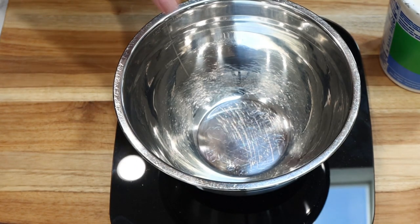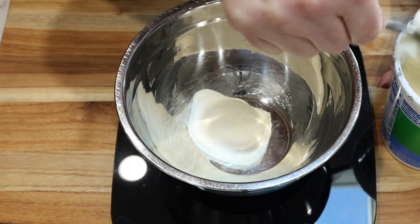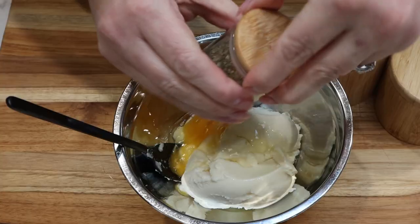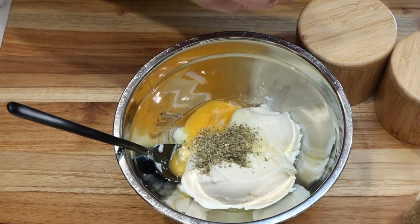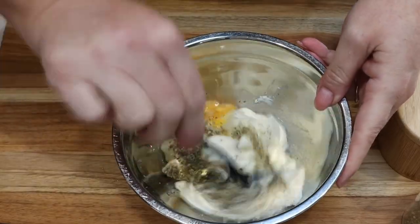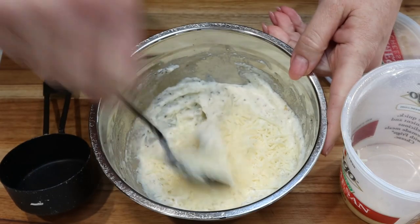So the first thing we're going to do is add 8 ounces of ricotta cheese to a bowl. I have it sitting on my food scale. So 8 ounces of ricotta. Crack in 1 egg. Some Italian seasoning, salt, and pepper. Mix that together until fully combined. And then stir in 1/2 cup of Parmesan cheese.